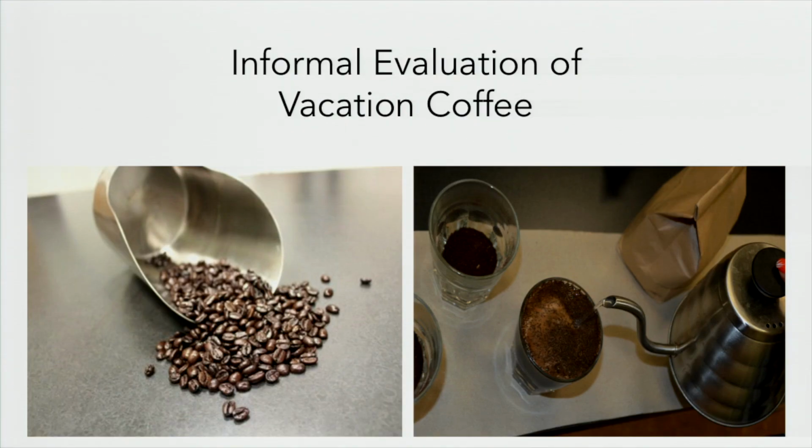One of the other ways that I like to use the sensory lexicon is through something that's still informal, but on a lot bigger scale. So now it's not just myself and another person. This is what we like to call a roundtable informal evaluation. And one of the best examples of that I can give you is what I like to call vacation coffee.